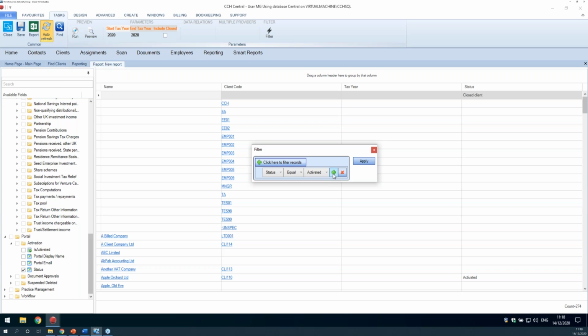That's my first criteria. And then my second criteria, which I'm going to add by clicking the green plus button, is I'm going to only look for the tax year equal to 2020, because I only want those clients that I know I'm going to be doing a self-assessment return for by the deadline.